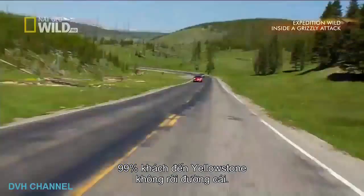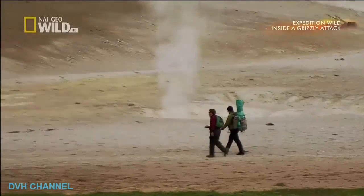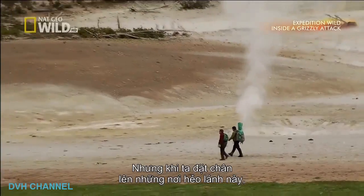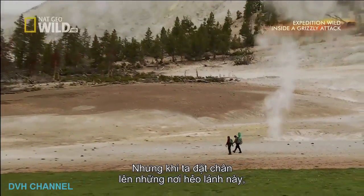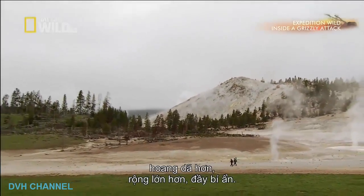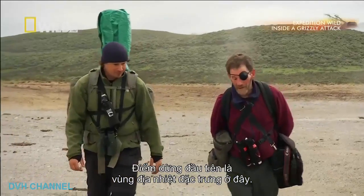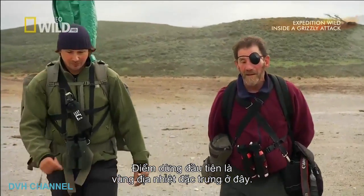99% of Yellowstone's visitors never leave the park roads. But once you set foot out here, in the backcountry, the park takes on a whole new character. Wilder, bigger, and full of mystery. Our first stop is one of Yellowstone's signature geothermal features.